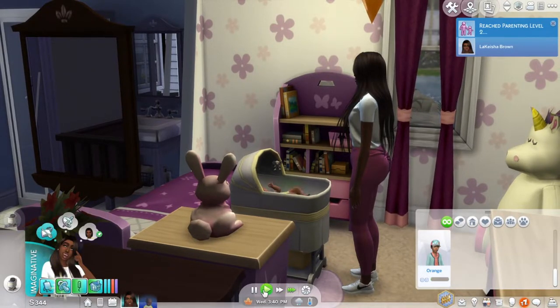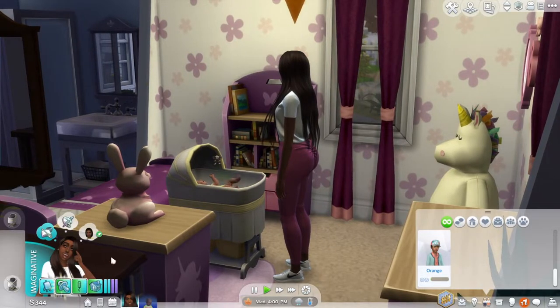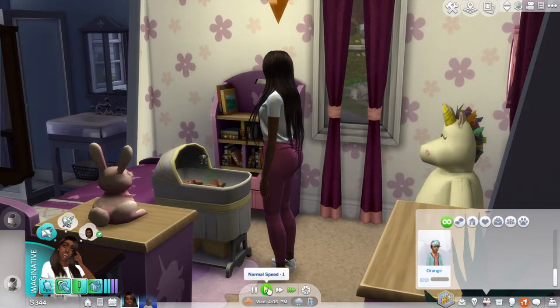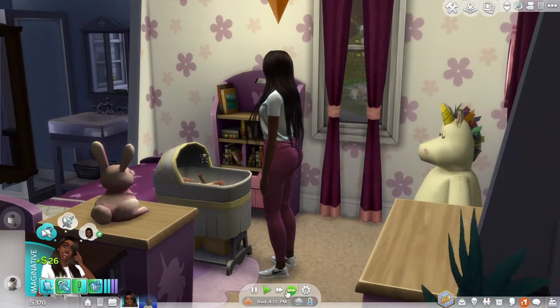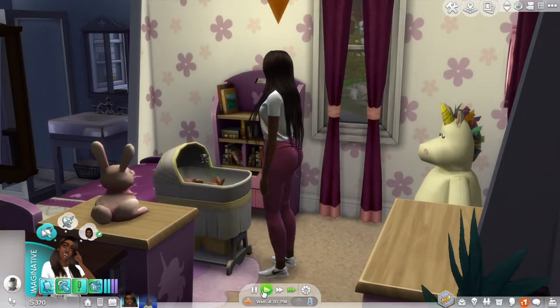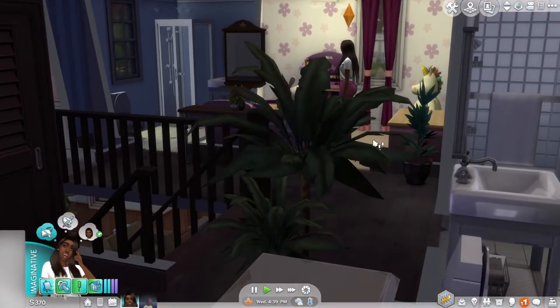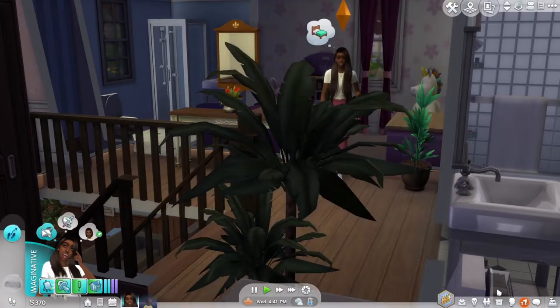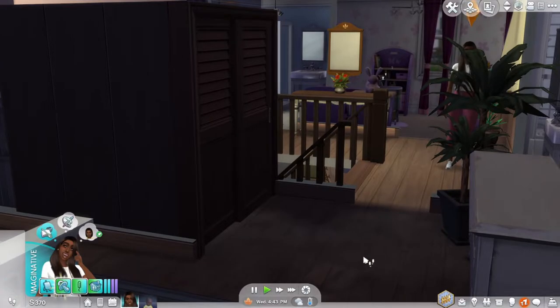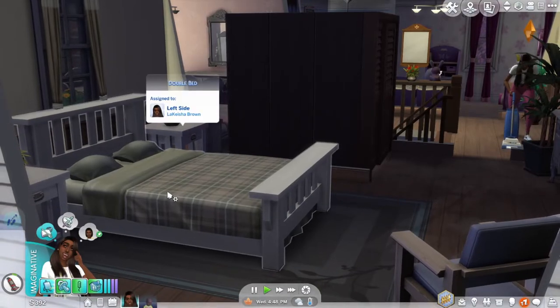This baby doing too much. Come on, change the diaper. She not doing nothing. It's pissing me off. She's letting that baby cry. Girl. I guess something is wrong with the show off baby thing because it just almost made my baby die. And then you're gonna come and take a little nap.